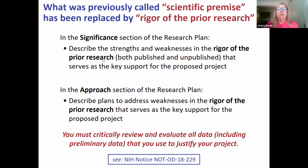First of all, I have to share with you, be very careful about publishing on unpublished research because until it's published, it's not in the literature. Second of all, be very careful. There may be a reviewer at your study section who's part of this published research that you might say has a weakness. So my approach to this is make sure you have these words bolded in your significance section, but use the background of the prior research to highlight what you're doing, what's new and different.